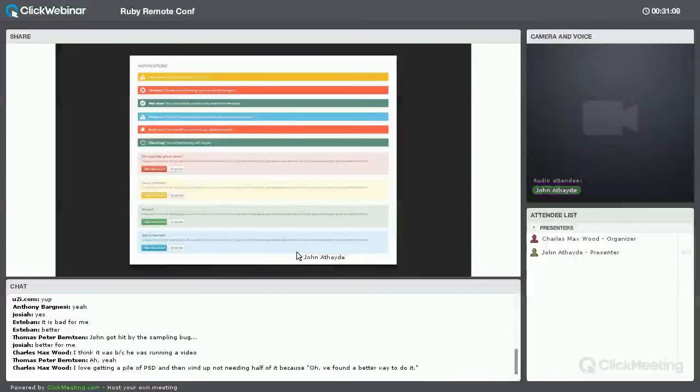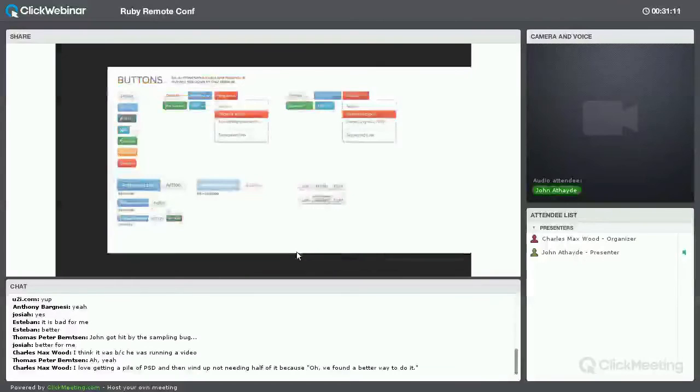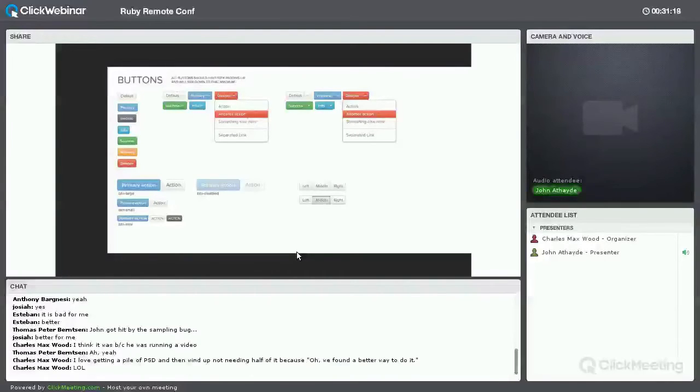Button-wise, we took the standard Bootstrap stuff and then modified it to fit our needs. We also didn't want to do a lot of heavy class work in the HTML. We wanted a lot of stuff to live in SCSS, and so we'd have these styles defined, and then we'd have semantic names, and we'd use extends or things like that in SCSS, or includes, depending on which way we're doing it, to bring that forward.